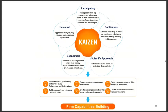As shown in the figure, Kaizen has the following distinguishing characteristics.